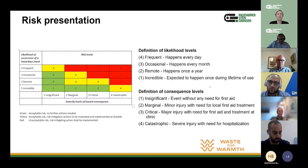The consequences, we started with insignificant events that do not need any kind of first aid. And then we have more severe types of consequences with the need of local first aid, and then more advanced treatment, and then at the end catastrophic, which we define as a very severe injury that needs hospitalization. And that's how we define it.